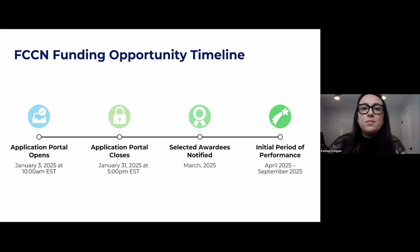Okay, so now let's focus on the competitive funding opportunity. And just a reminder too, that all of this information is covered in the public RFP, which is on our website. And Heather will drop that link in the chat as well for later, when you're processing all this information, you can go back and reference it there.